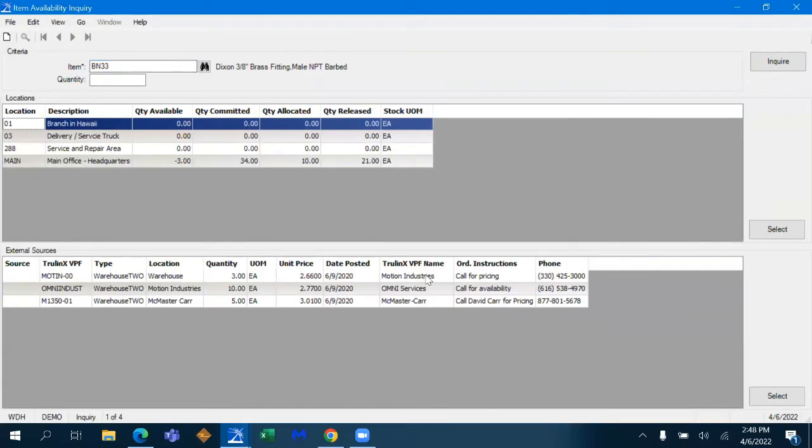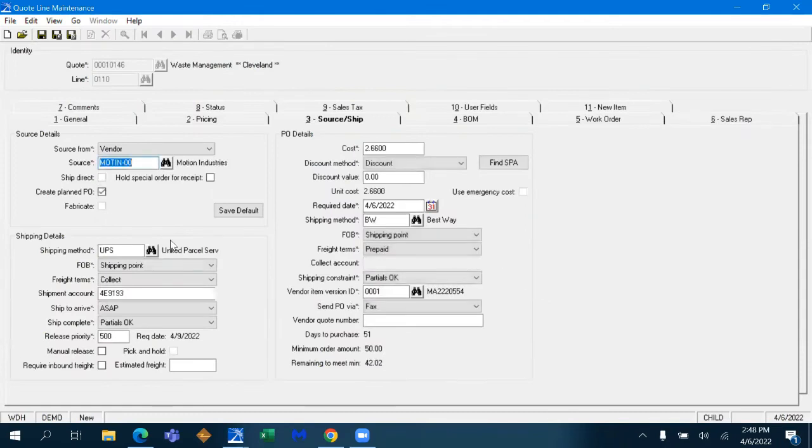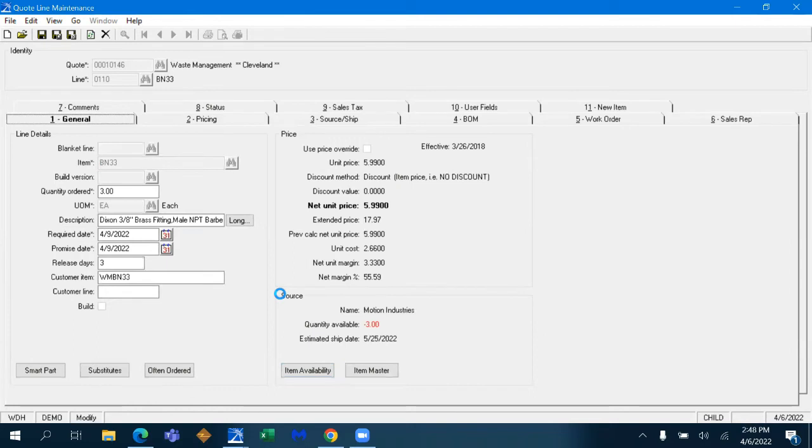Oh, and I meant to show you. If I want to get this from Motion, who could be a competitor down the street, I'm going to steal an order from them, and so I'm going to send my driver over there. See, it says create plan PO. Basically, it's a mock PO, the same principle. So this will send it to purchasing to review before I send my driver over to go get it. So I just wanted to bring that up.